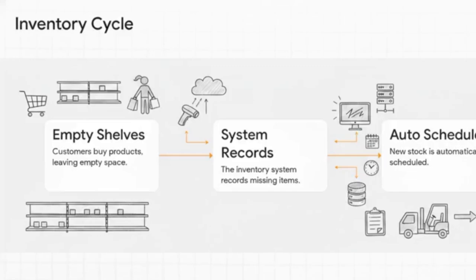Here is exactly how that hidden machine works, in a pretty brilliant three-step dance. Step 1, the shelves empty out as customers buy stuff. Step 2, the absolute second an item is scanned at the checkout register, the centralized inventory system instantly records that that exact item is now missing from this specific store.